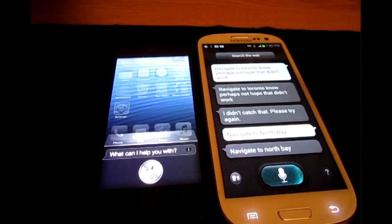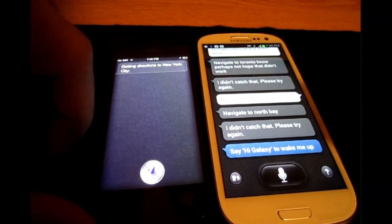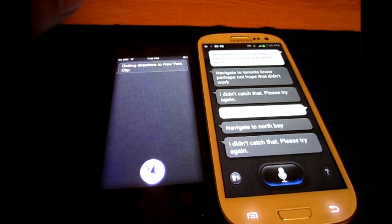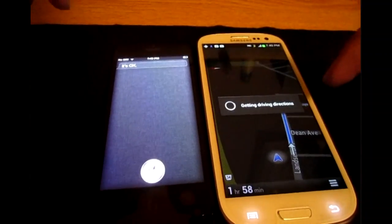Navigate to New York. Getting. Sorry, such a delay here. Navigate to New York. It's okay. Didn't even work on the iPhone 5.